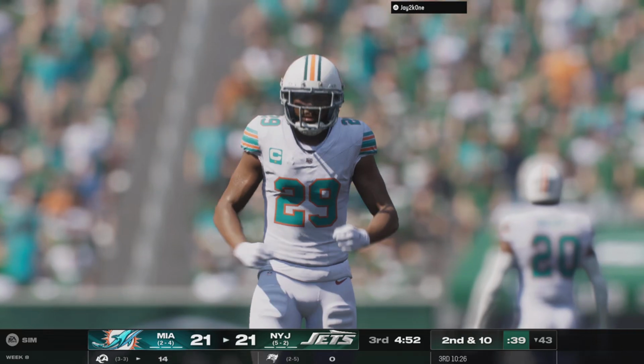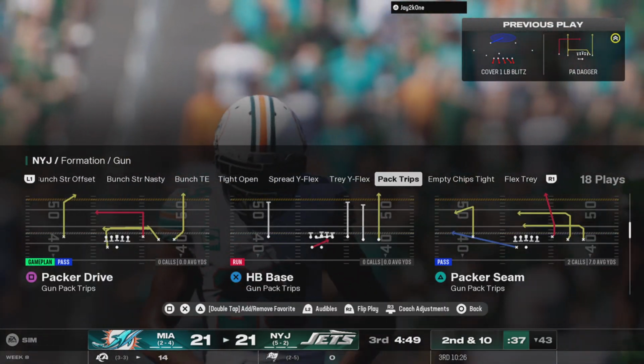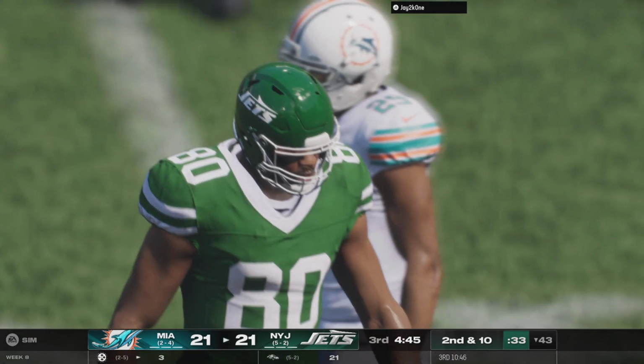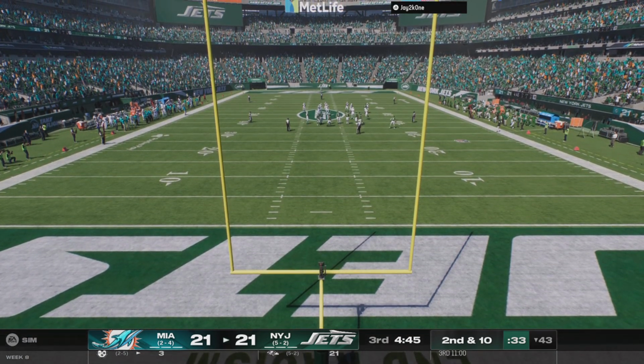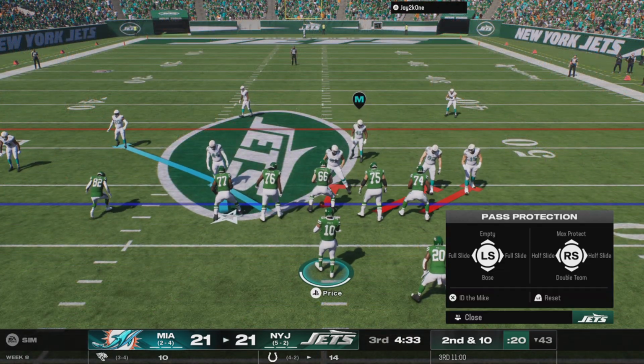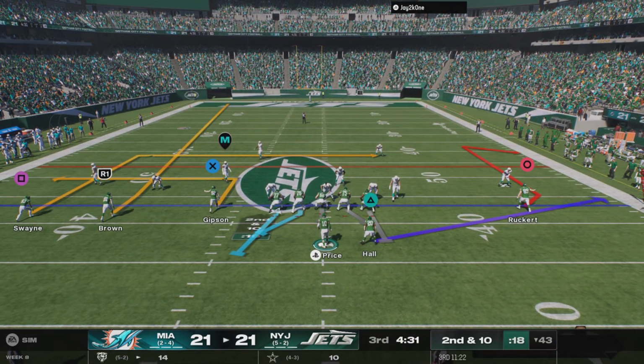He's contained at the line for no gain. Brought down that time by Kendall Fuller. And the defense was all over that throw, able to stop it right at the line. They could smell that one coming, and they sniffed it out in a hurry. Second and 10, need to get some positive yardage here.